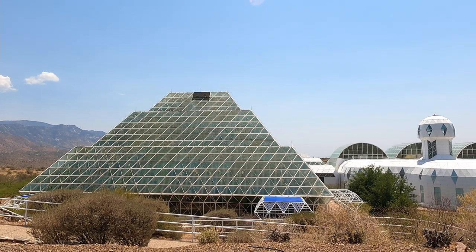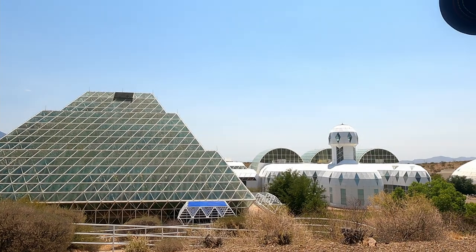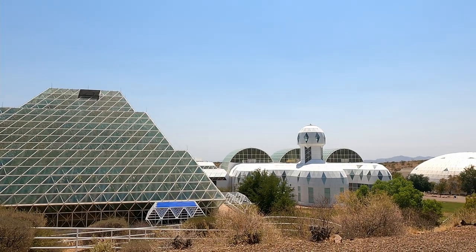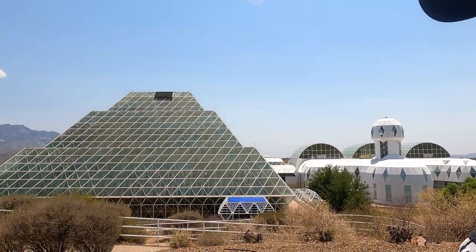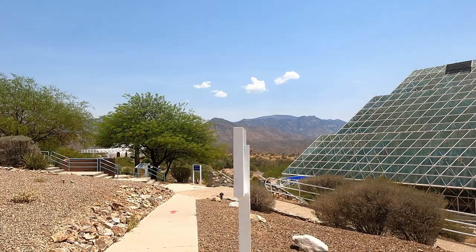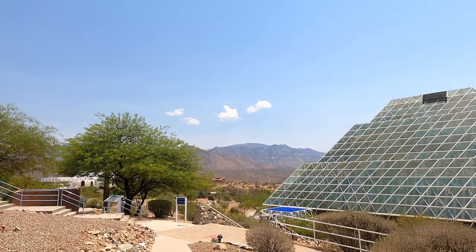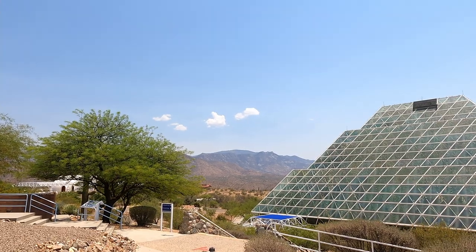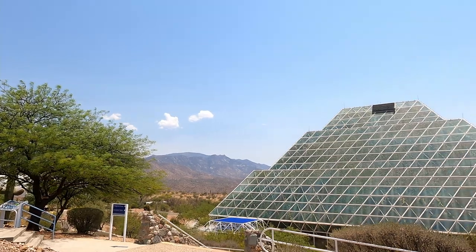Columbia University officially took over management in January of 1996 and began to build out and repurpose Biosphere 2 so it could be used more formally as an Earth and Environmental Science laboratory. About 7 years into Columbia University's tenure, there was a decision made because of an administration change at Columbia University that they were no longer going to continue management of this remarkable facility.